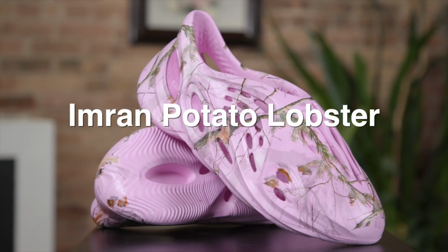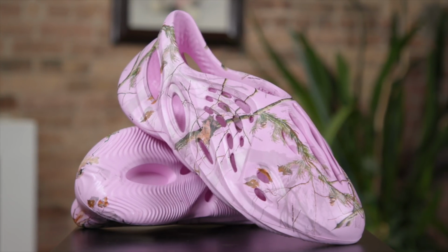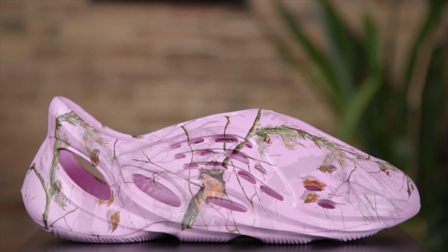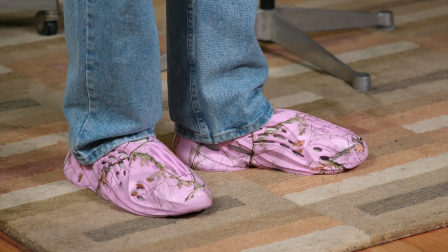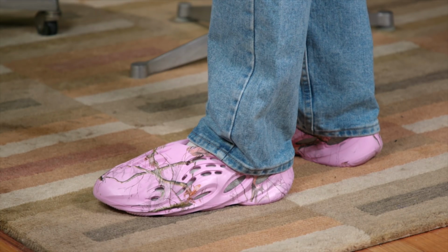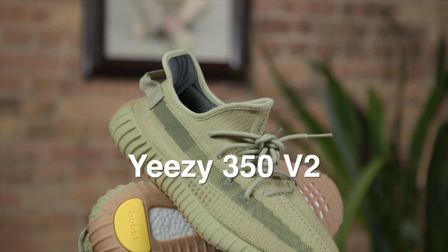Another fun, colorful summer option, Imran Potato's Lobster. This is a fun take on the upcoming Yeezy Foam Runner. This one is incredibly breathable. Look at how big those air holes are. If you're wearing a pair of socks that wicks away the sweat, it's just gonna make its way out of those holes. It's got this big opening, you can slip it on easily. You're not gonna waste any time, you're gonna maximize your summertime. What I really love about this one, you can wear it outside or inside. It works as a slipper, so on those really hot days, maybe you don't wanna go outside, you can throw this on.